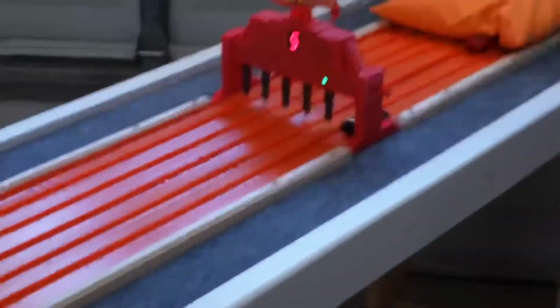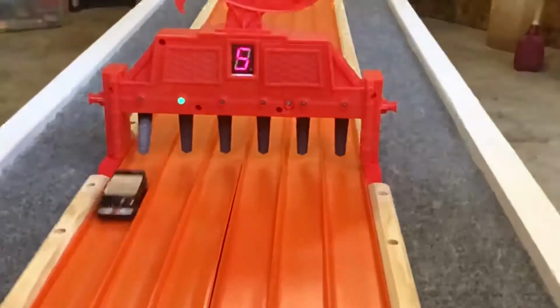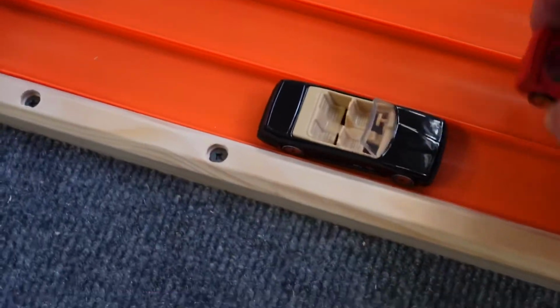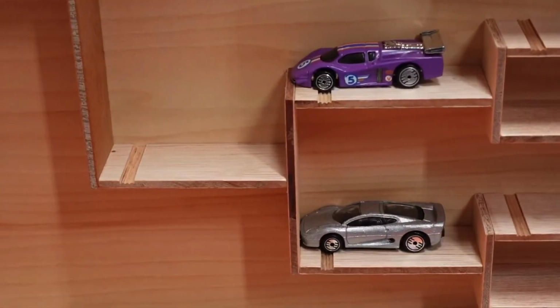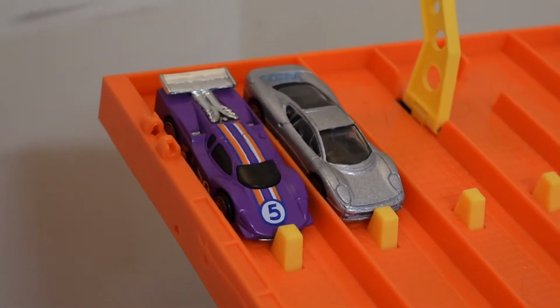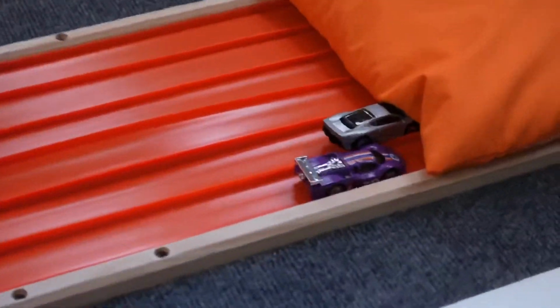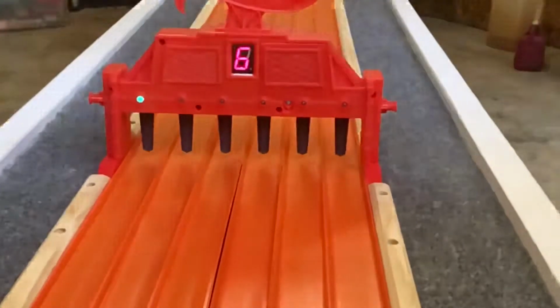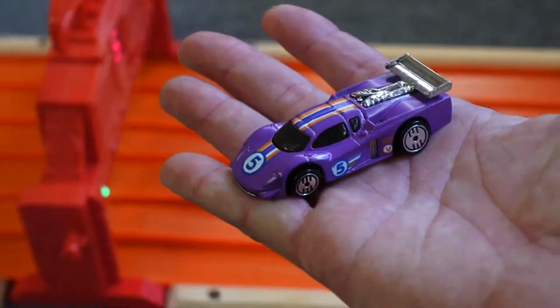F40 takes a jump and destroys the BMW. Tremendous gap. F40 going to the next round. No big surprise there. And next up, Jaguar XJ220 against a metal-based GT Racer. On your marks, get set, go. Looks like Jaguar had a little bit of a jump on the starting line. GT Racer driving straight around him, going on to the next round.